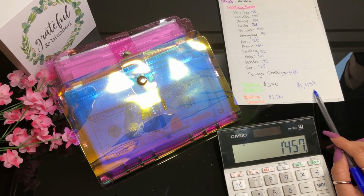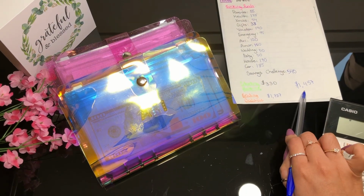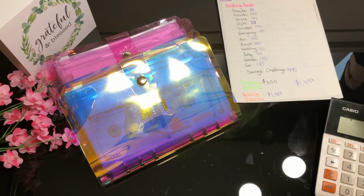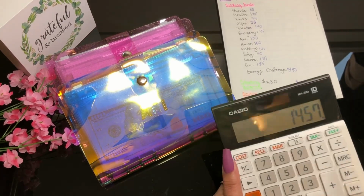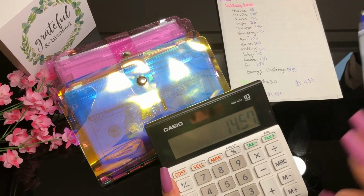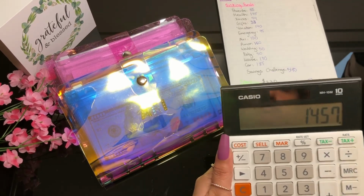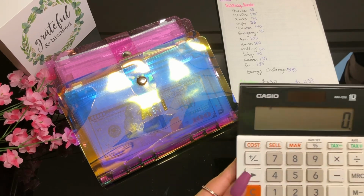Wow, guys, I'm really impressed. I am so proud of myself that I have saved this much money. Wow, guys. That's why I always encourage you guys to start doing your cash envelope stuffing. It will help you a lot. And you will see results. So, okay, so this is done.